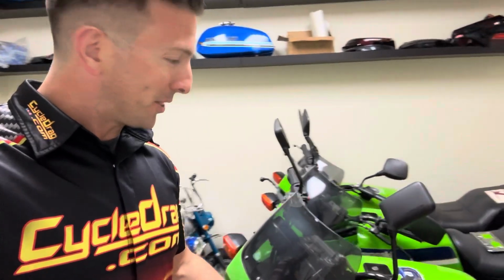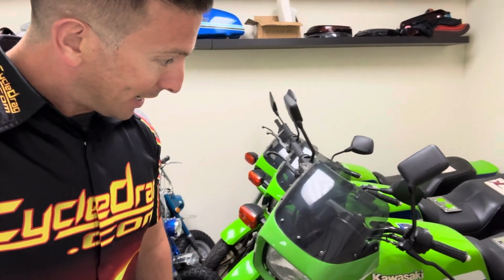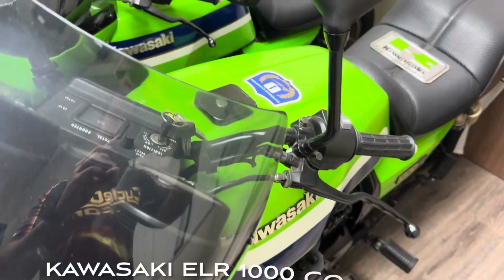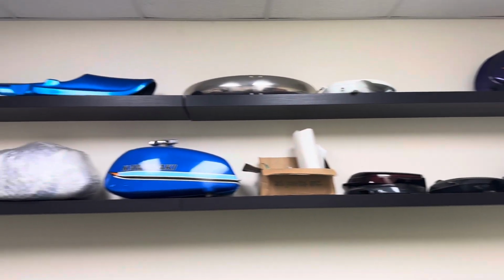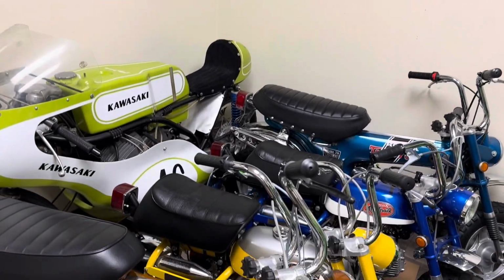Oh, here we go into this room. Just never ends. Look at this. Look at this collection. The Eddie Lawson bike. Remember these things? 1000R. Absolutely beautiful. Gosh, so much to see here. Z1 Parts, Oceanside, California. Look at all the tanks. Look at the history. I got some old school Hondas here as well. What a great business.